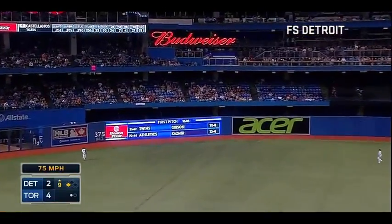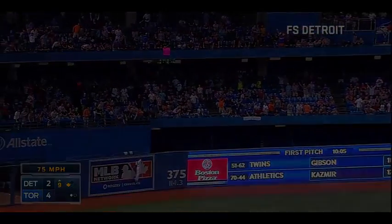Driven deep into left field, way back. That ball is gone. We are tied up. Nick Castellanos has hit it out. It's 4-4.